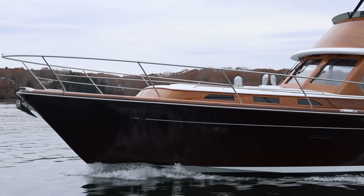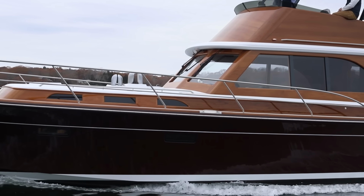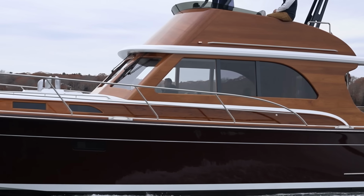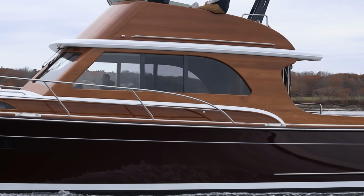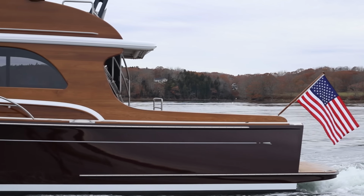We're seeing a cruise speed with full fuel, full water, I don't know, about six people aboard, right under 40 knot range. Quite confident we'll hit that. Anyway, beautiful day, beautiful boat.